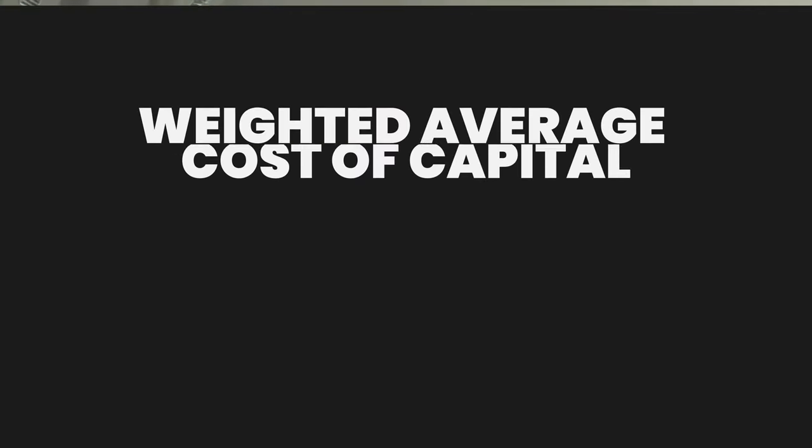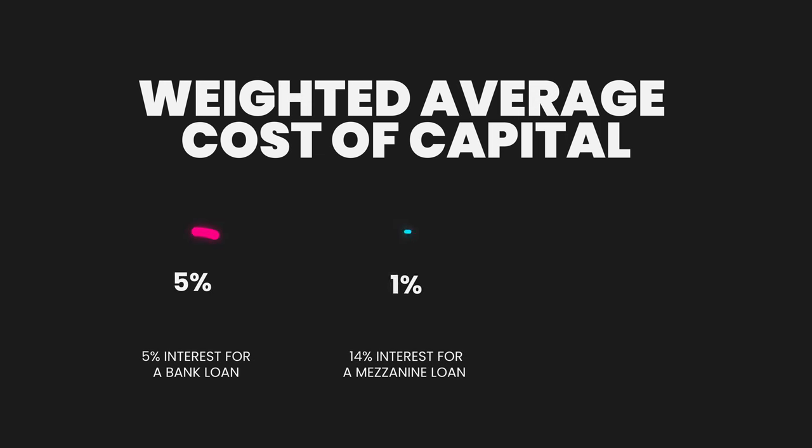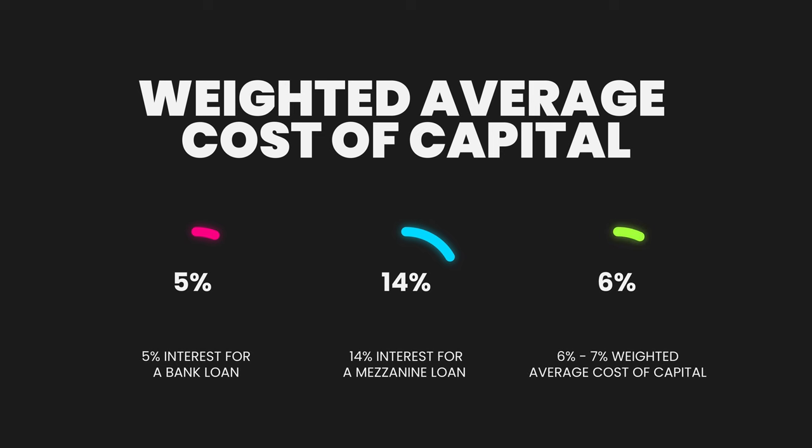So to understand, weighted average cost of capital is actually this pie, this structure where you have, for example, bank for 5-6%, then you have a little portion of mezzanine loan for 14%, and this weighted average cost of capital is, let's say, 5, 6, or 7%, but it's not 14. So this is the main idea behind it.